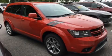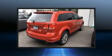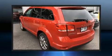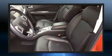You can expect a lot from the 2015 Dodge Journey. Under the hood, you'll find a 6-cylinder engine with more than 270 horsepower, providing a smooth and predictable driving experience. It's equipped with tons of terrific amenities, but it won't break your budget.